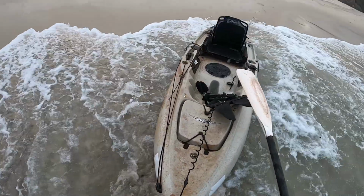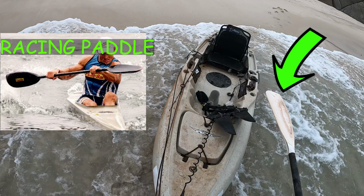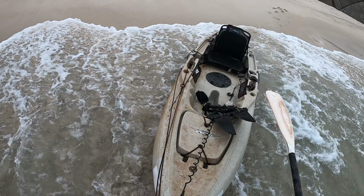At this point, I want you to notice the setup, folks. Aside from the kayak being really filthy, I kept everything simple. No gear is sticking out of the kayak. I brought only what I need and everything is tucked in inside the hull. The Mirage drive is leashed to the front of the kayak. And lastly, I am using a one-piece wing paddle, perfect for this kind of condition, which gives me the confidence to paddle hard if needed.